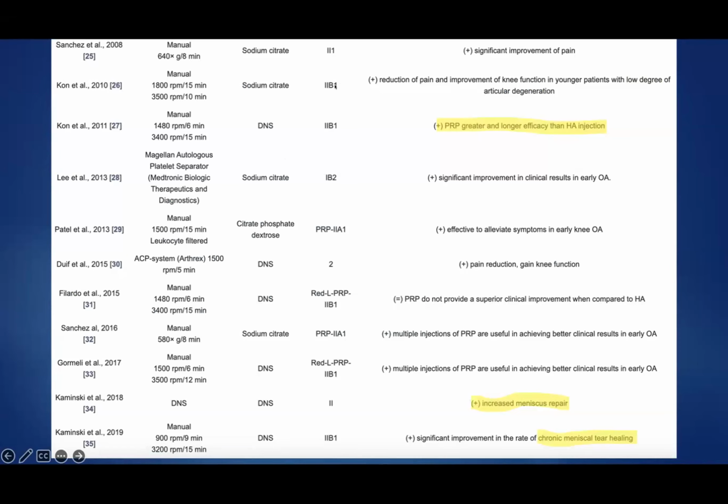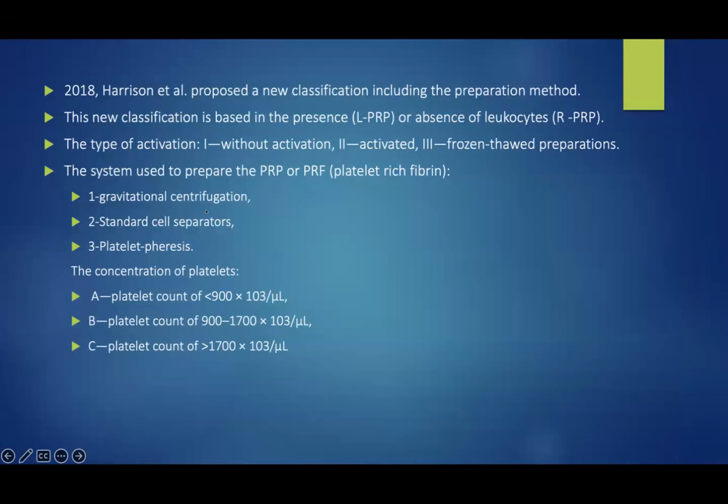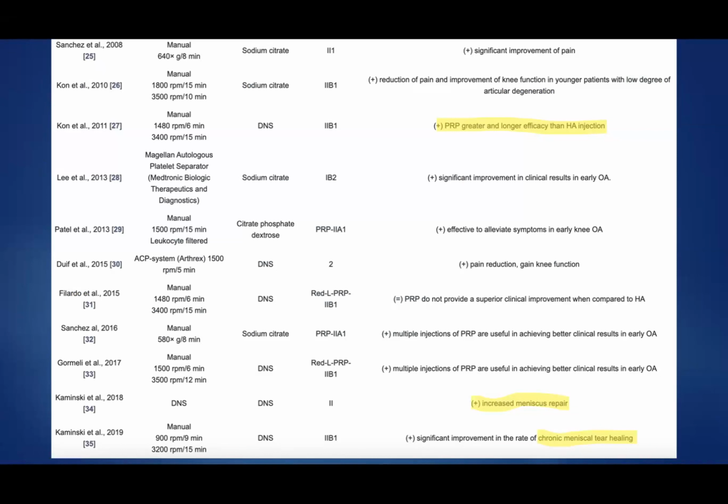2B1: 2 stands for standard cells activated, B is a platelet count of 900 to 2700, and 1 stands for gravitational centrifugation. Activation is by thrombin, and this is how the nomenclature goes. Again, R and L are the erythrocyte and leukocyte PRP. Here you can find that all these positives are good outcomes in the studies.